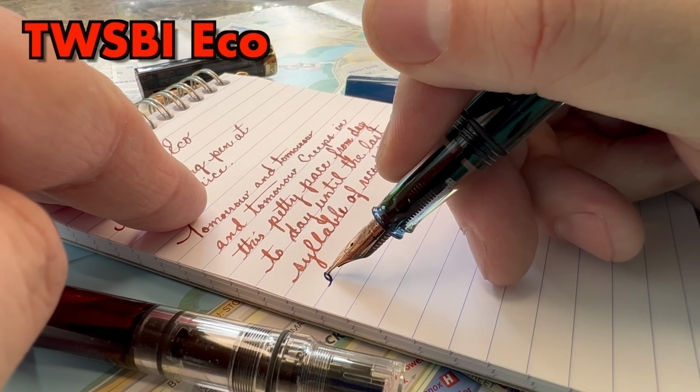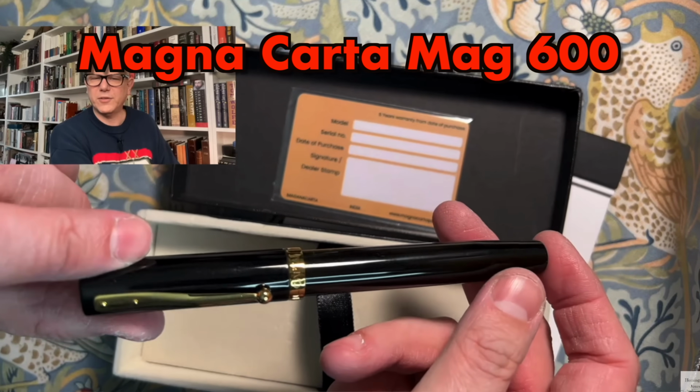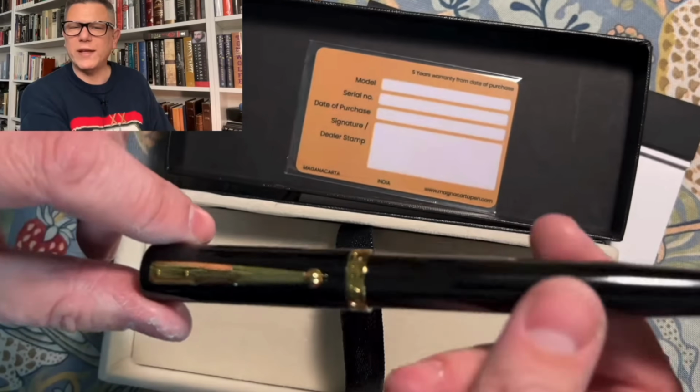The TWSBI Eco remained on the list as well. I still love TWSBI. It's not going anywhere. It's still very close to my heart. You'll see it on the channel soon, but not a top 5 favorite. And the Magna Carta Mag 600 was there, and that one remained. It is a fantastic expressive pen, and I adore writing with it. So that's how these things evolved over time.